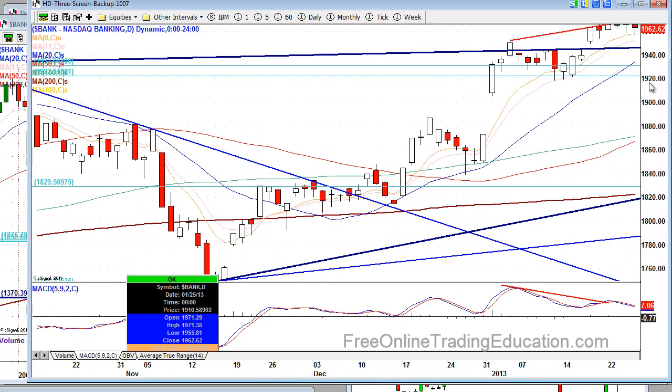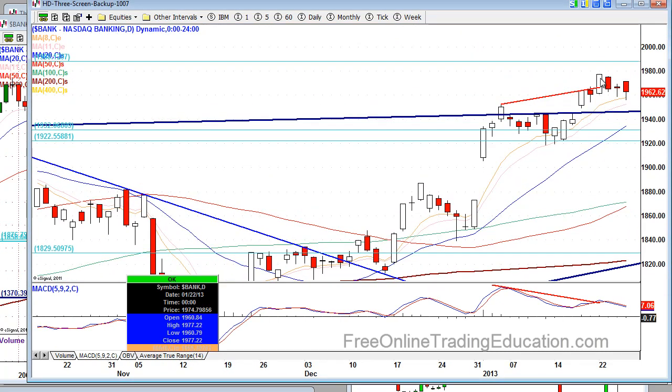We've been talking about banks. Here's the daily banks here. We popped up, but see this little drawback? I'm not too worried about it. It's a high base. This could break out, but it's something that we're just watching. I like that we're above all major moving averages here.